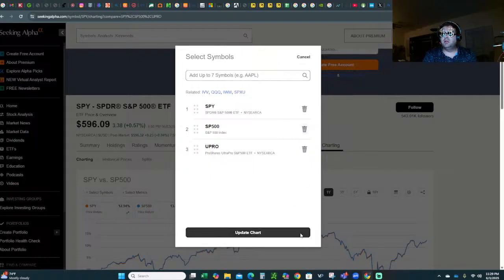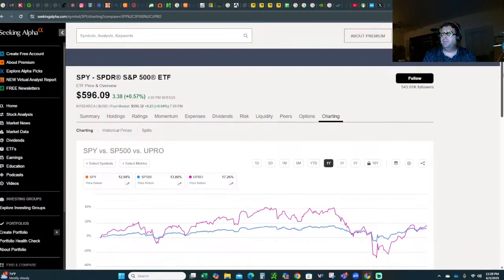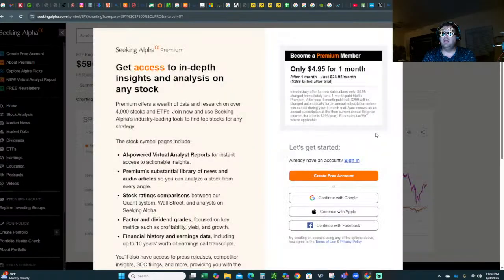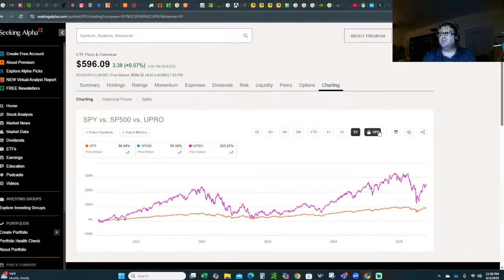Oh, I've already got the SPY actually. Well, we'll look at all three. So yeah, over 5 years, see, it really is almost three times. It's almost meeting its investment benchmark. In down markets, it's still double. But everybody gets freaked out in the short term. But the proof's in the pudding. Over the last 5 years, 255% versus 90%. And then 10 years, oh really? It won't let me go 10 years? That's crazy.